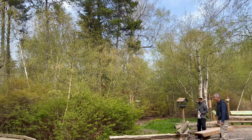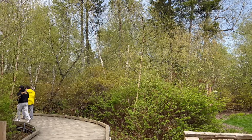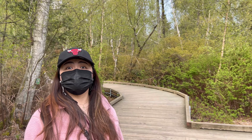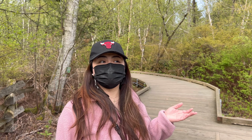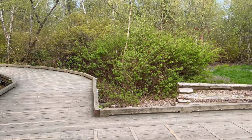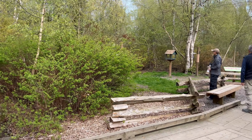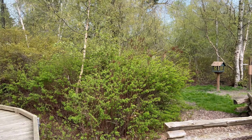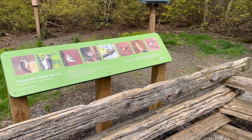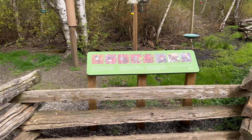I don't know if you guys can hear it, but listen. Yeah, parang masarap dito, no? Kasi mag-ano lang, like super peaceful. And all the birds that you can see here.